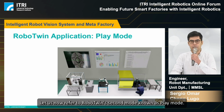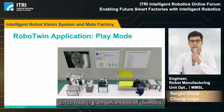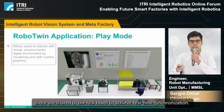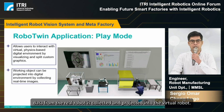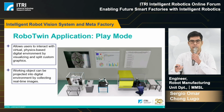Let us now refer to RobotTwin's second mode, known as play mode. In this mode, the virtual robot is given defined motion commands. Those are shared to the real robot to achieve real-time synchronization. At some point, data from the real robot is collected and projected into the virtual robot. This is all part of a loop to simulate a running production line.